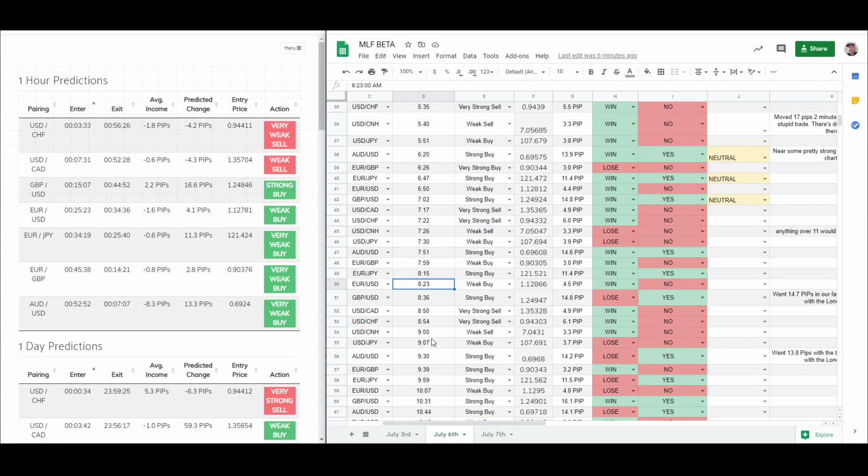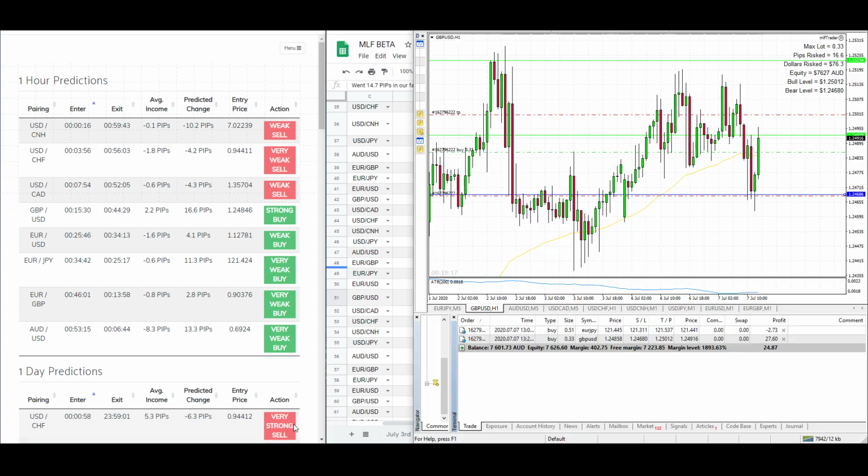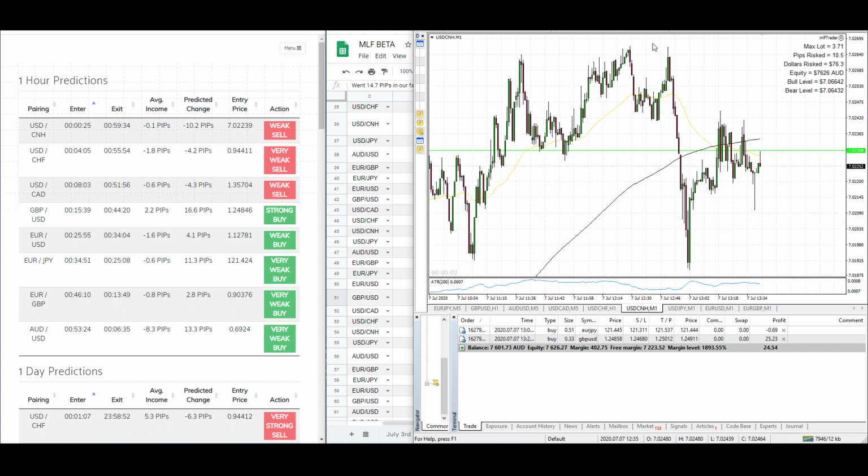Around about this time, a little bit after this, at 10 o'clock, this trade went 14.7 pips in our favor. We were looking for 14.8, so it got within 1 pip of that prediction. And we've just got a USD CNH trade, which, although the market of the USD CNH has not been in my favor, neither have some of the other ones, let's see if we've got a possible move in the right direction. And I need to get in early on these trades because we do have high volatility.